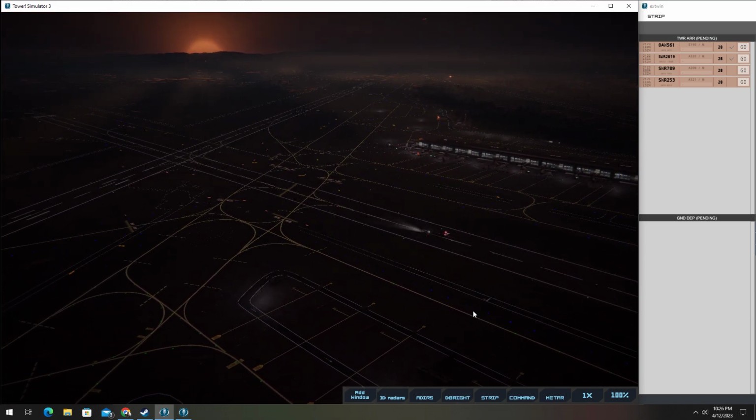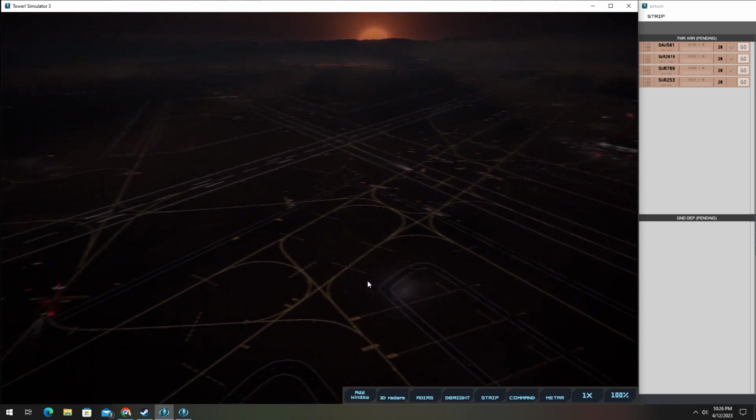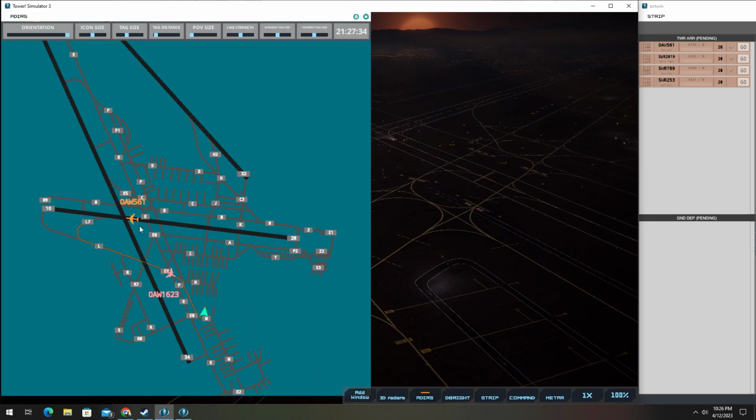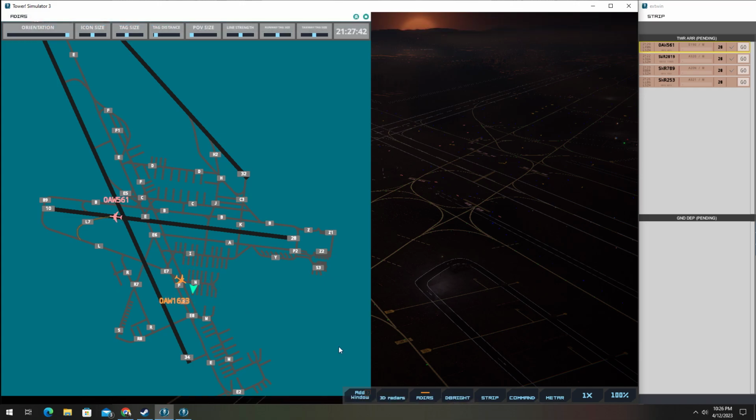Zurich Tower, Swiss 789 are on final 28. Swiss 789 are runway 28, clear to land. Runway 28, clear to land. Swiss 789 are. Helvetic 561, taxi to ramp via Lima, Foxtrot, November. Taxi to ramp via Lima, Foxtrot, November. Helvetic 561.